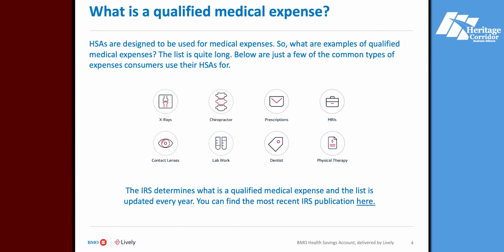Okay, so I often get asked, what's a qualified medical expense? Well, you can go to the IRS website and they have a complete list, but I'm going to tell you it's almost anything that you can think of in the healthcare space. Here on this slide: x-rays, chiropractor, prescriptions, MRIs, contact lenses, lab work, dental, physical therapy. So what you're seeing there is doctor, eye care, and dental as well, and chiropractic. Now, let's think of simple things. Band-Aids, HSA eligible.